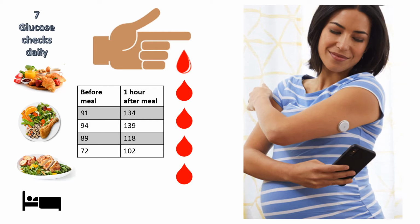If you're doing finger tests, then you need to write them on a piece of paper before each meal and 1 hour after meal and show them to your doctor or diabetes specialist nurse to ensure that your glucose readings are in perfect target range.